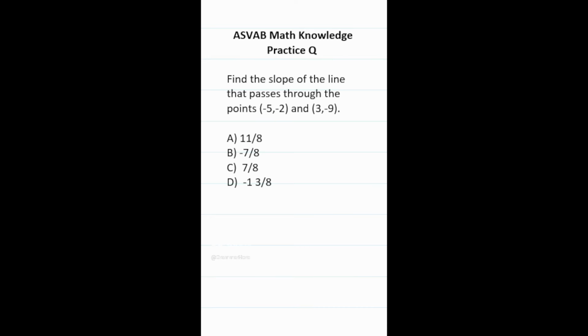Solve this ASVAB math knowledge practice test question in 60 seconds. It says find the slope of the line that passes through the points (-5, -2) and (3, -9). So for this one, you have to know the slope formula, which is m, referring to slope, equals y2 minus y1 all over x2 minus x1. Let's identify those. This is x1, this is y1, this is x2, this is y2. Let's plug those in and solve.